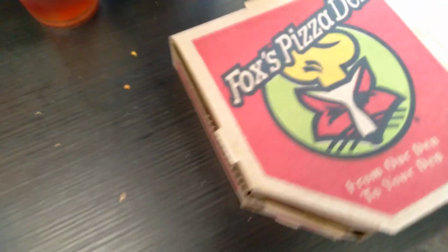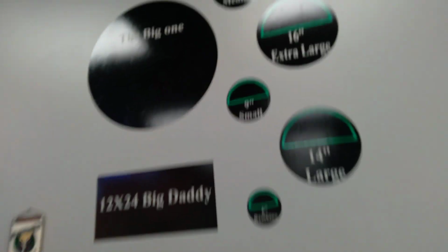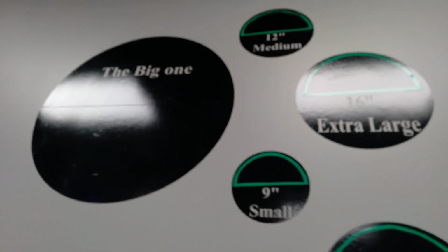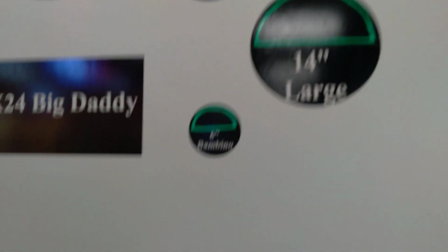Beautiful. Fox's Den, Pine Mountain, Georgia. How big is the big one? Big one up there, 30 inches. Wow. 52 slices feeds 15 people. Oh, that's a big pizza. When I have a get together, I'm going to get me one of those. Beautiful. I love it.